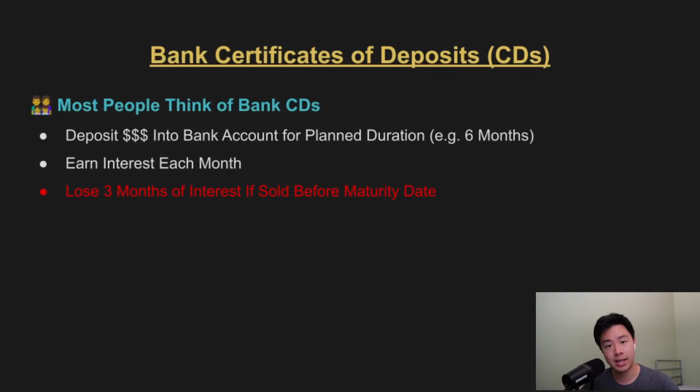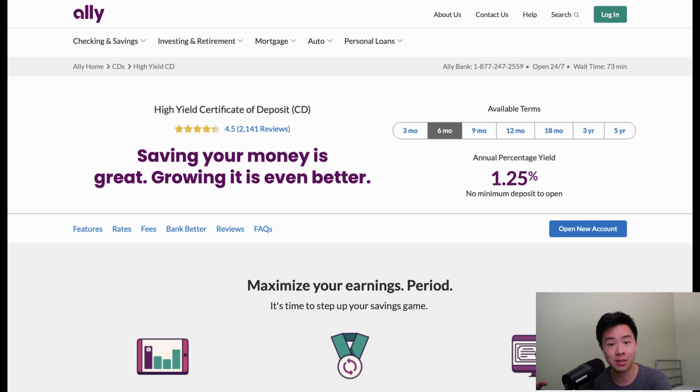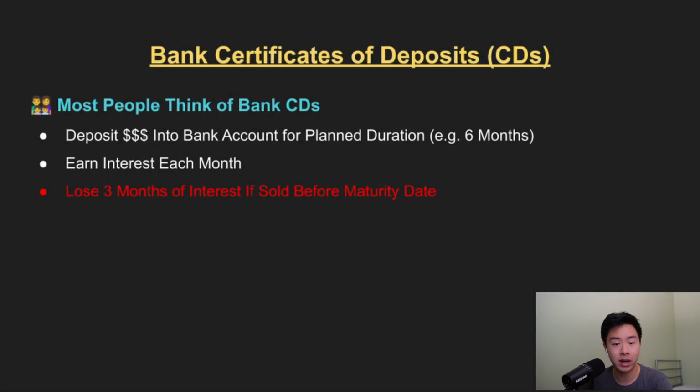Now, when it comes to CDs or certificates of deposits, most people think of those that are sold at their local bank. For example, you might lock up your money with Ally Bank for 6 months to earn a 1.25% annualized interest if you hold to maturity date. And that's not that bad. These are known as bank CDs, and they're fairly simple to understand. You lock up your money for a planned duration and receive interest in return. If you withdraw before the maturity date, you'll be penalized by losing 3 months worth of interest.